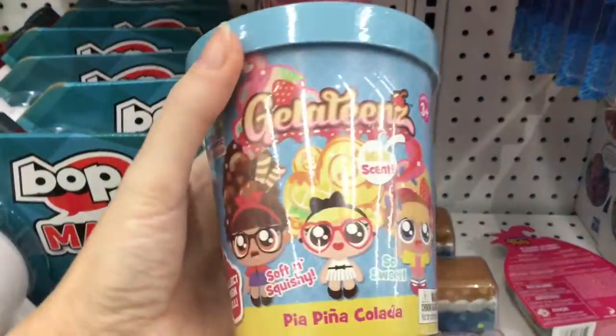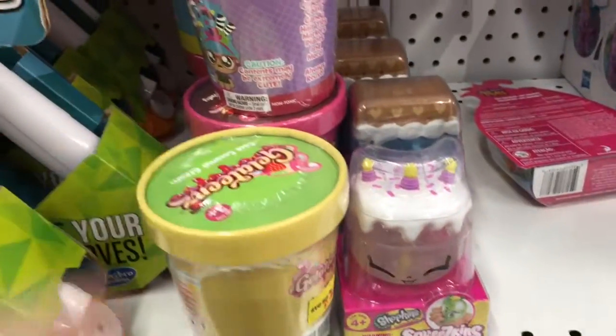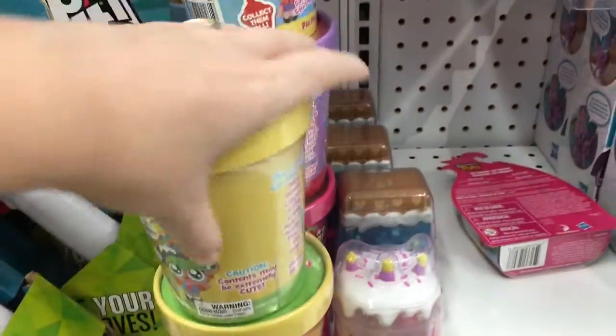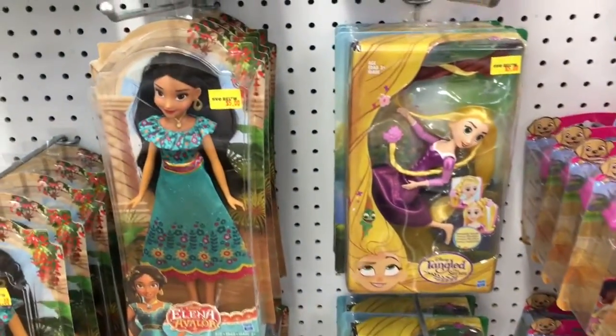Oopsie. I think they're little dolls that come in a food cup. They're like a doll foodie roos. That's what it kind of reminds me of. I don't think I've ever seen those before. Oh, Giftums. Remember those? And then they also have some Fortnite domes and some Disney dolls for $5. That's a good price.